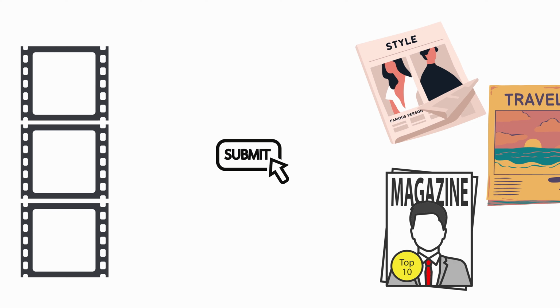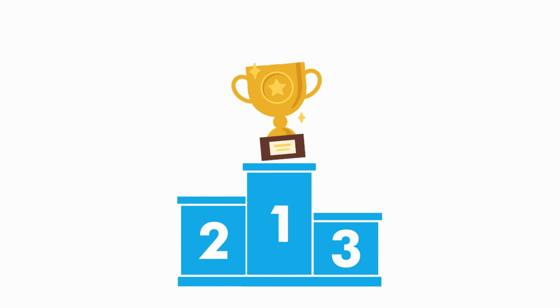Now, there are different ways that you can go about it. A lot of magazines do have the ability for you to just send your photos in and they'll be considered. But some magazines, including this one, had a photo contest as well, in which people would submit photos and then the editors go through those photos to pick out different photos to put on the cover of their magazines.